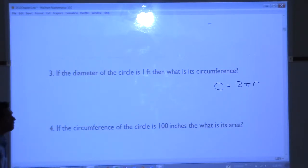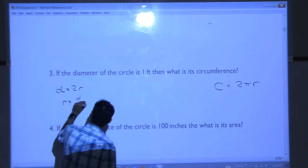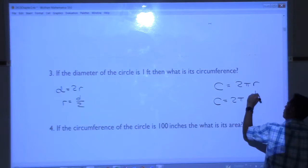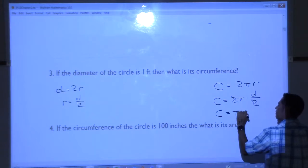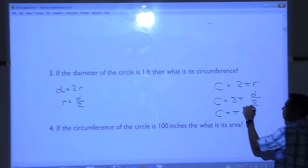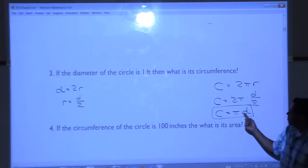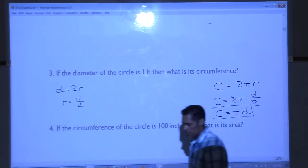So I could do the same thing, right? Same thing I just did. I could say, all right, diameter is twice the radius. Solve for r, that's d over 2, and then replace that in this formula. If I replace the r with d over 2, these 2's cancel, and you just get pi times diameter. Right? So again, a new formula, right? A new formula that has c and d in it instead of c and r. To answer the question, we would just replace this with 1? Yes, and we'd be done? Okay.